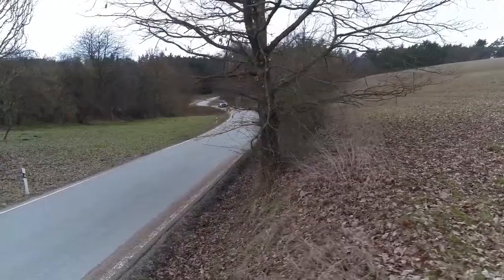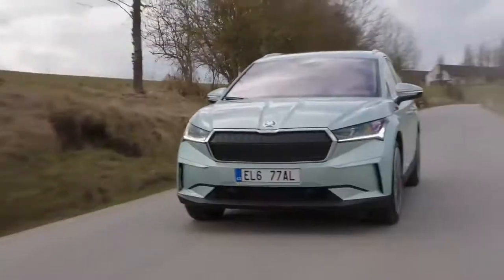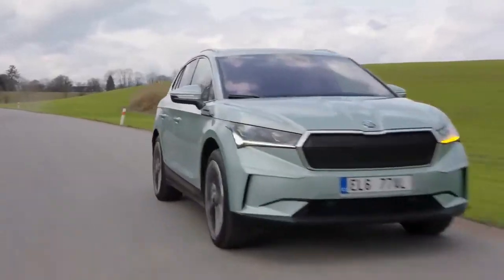If you're looking for a great all-round SUV, the Skoda Enyaq is worth considering. It does all the basics incredibly well, but is not going to get the heart racing.